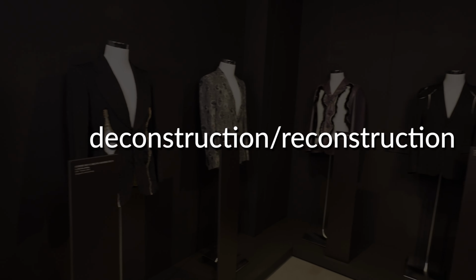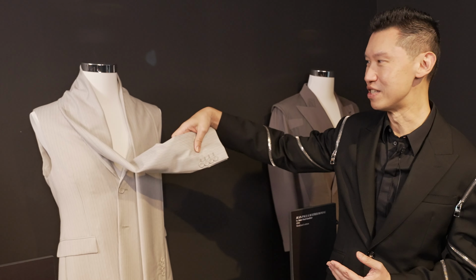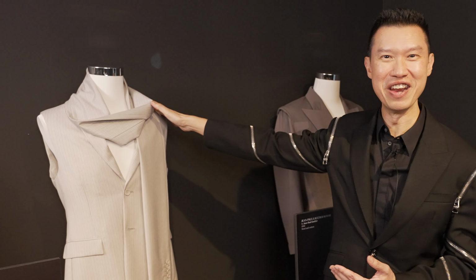I'd like to show you this jacket from the deconstruction reconstruction section. This one is by Kim Jones for the House of Dior. And often we would think that jackets need to have sleeves, but what Kim Jones had done is in fact to cut off the sleeves and use them as a scarf that drapes around the neck.